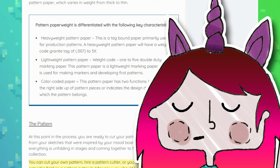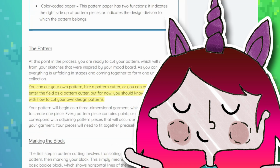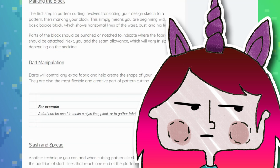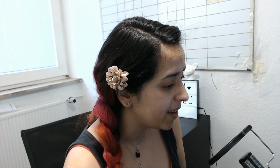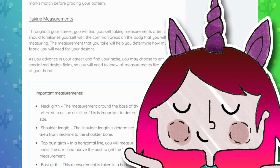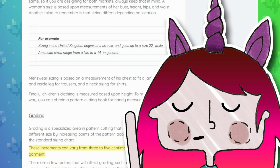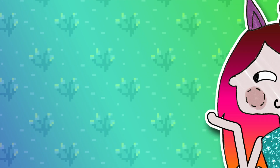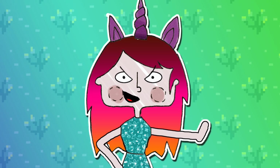Then they proceed to explain how to mark a block, dart manipulation, slash and spread, and to add sleeves. All of that in very short sentences. However, what are you talking about? There are no examples. For a person who is getting an introduction to fashion design, you're throwing words out there with no examples. And then they try to explain to us how to take measurements to make wearable garments before trying their best to explain grading a pattern, which is an art in itself. But they try it. They fail at it, but they try it.